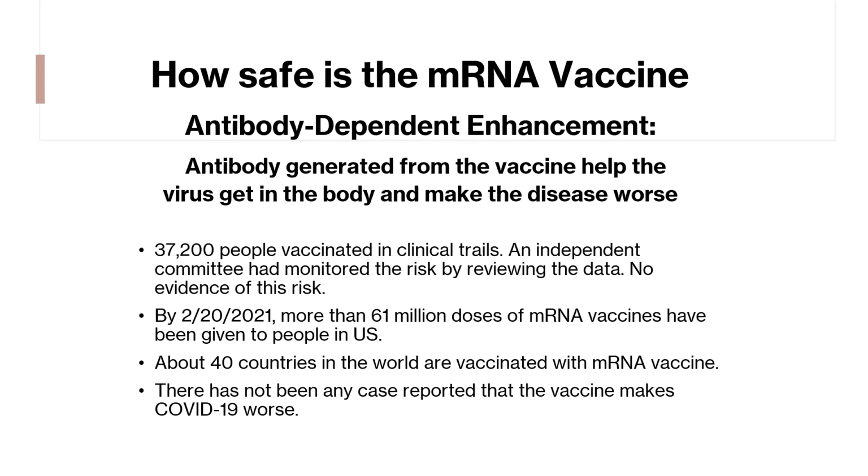Some people worry about antibody-dependent enhancement. Antibodies generated from the vaccine normally help the body kill the virus. But if the antibody binds to the virus and does not help the body kill it, and instead brings the virus into our cells, it will make the disease worse. This is called antibody-dependent enhancement. In the 37,000 people vaccinated in the clinical trial, an independent committee monitored the risk by reviewing the data. No evidence of this risk. By February 20th, 61 million doses of mRNA vaccine had been given to US people, and 40 countries have used the mRNA vaccine. No case has been reported.